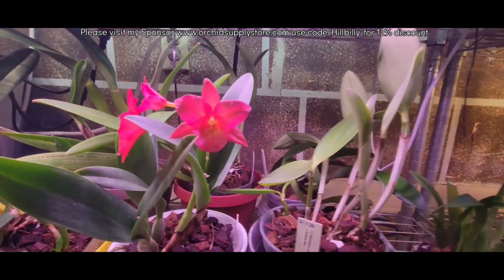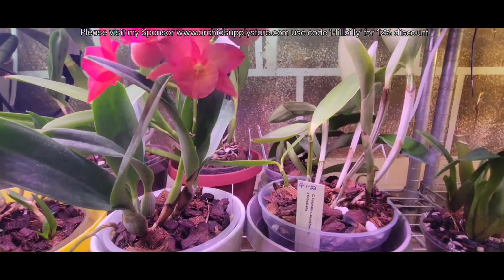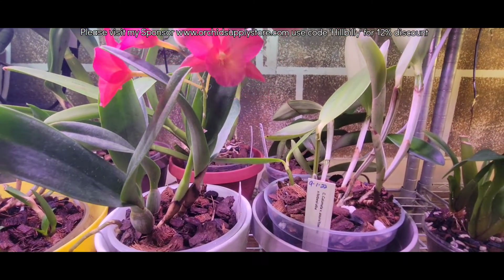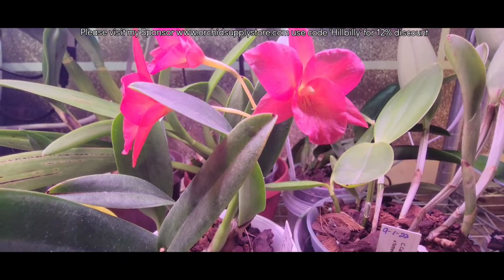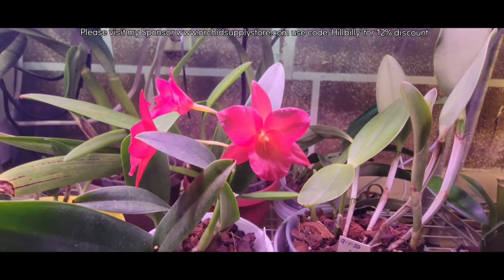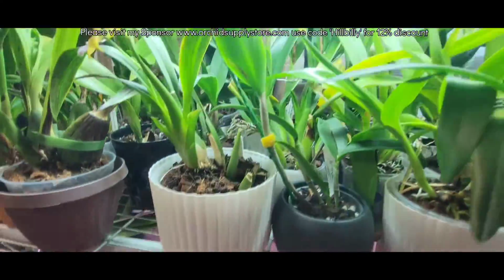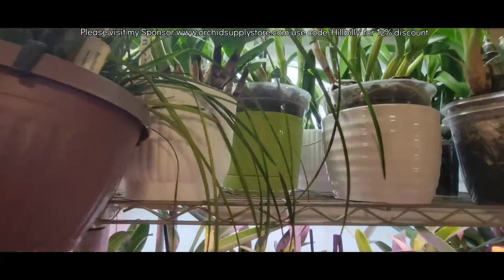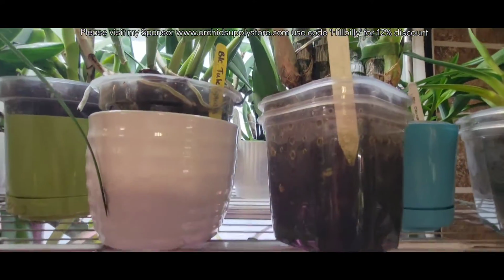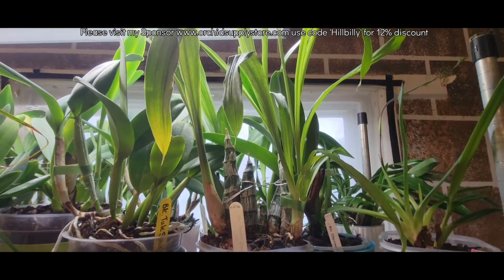But down here, three blooms open on Why Not Sir. Very cute, very cute. I do absolutely adore this little plant. It's so cute. Oh, and up. Sorry you guys, the rain is really not letting me get around much at all.